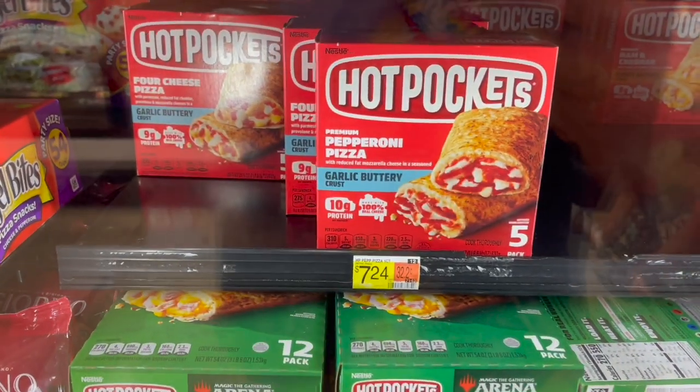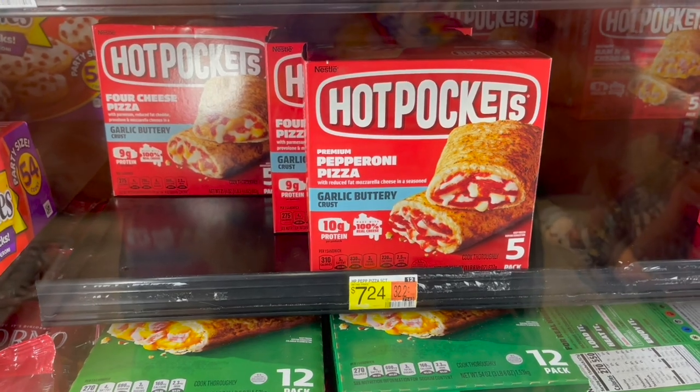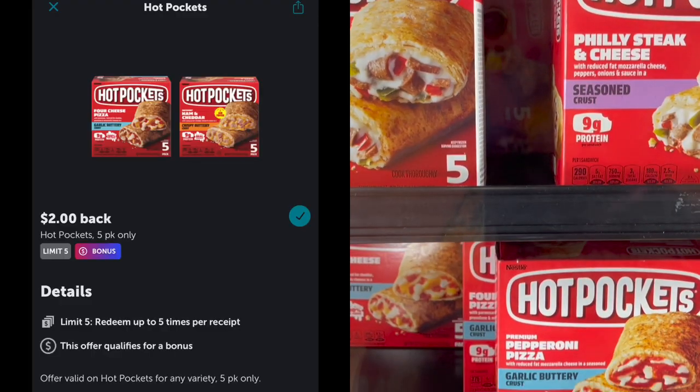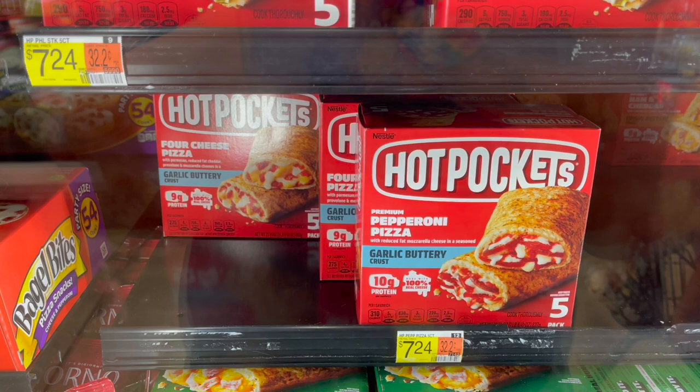Next deal I'm going to be picking up is not the best deal in the world, but this will make an easy lunch option during the week. It's on the Hot Pockets 5 count. These are $7.24. You can pick up one, submit over to Ibotta for $2 back. That'll make your final cost for one of these boxes just $5.24. So it's about $1 per pocket. I don't think it's a bad deal. And like I said, it's an easy lunch option for during the week.